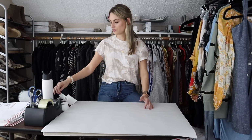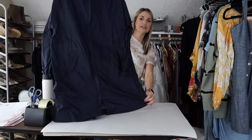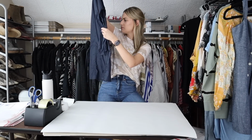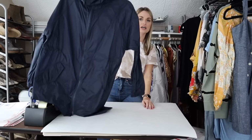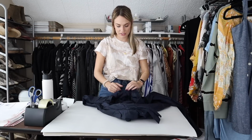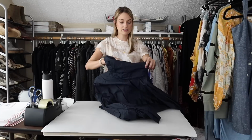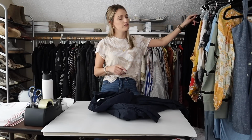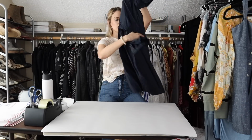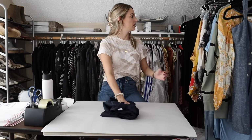Okay, next up we have a 3-item bundle. First off is this Fabletics jacket. This is really nice. It's like windbreaker material. I think it's a ripstop material, which is great. It's long line, waterproof. It has a detachable hood. It looks brand new. Size medium. I actually found this at the bins. I have had it listed for probably like 4-ish months now. It's so lightweight. I probably paid like $1 for it, so I was pretty happy when I found it. It's a nice navy color.